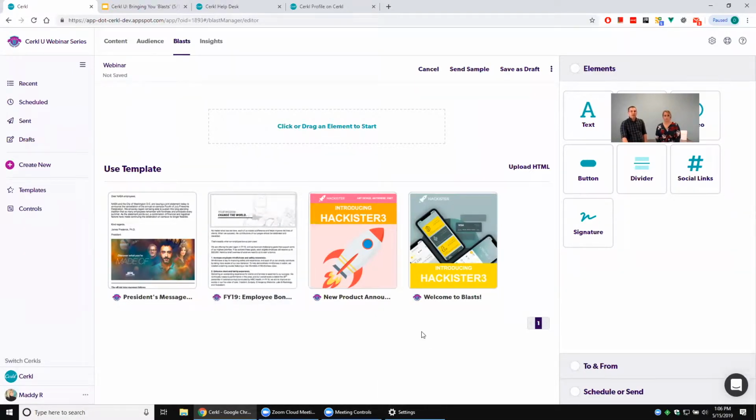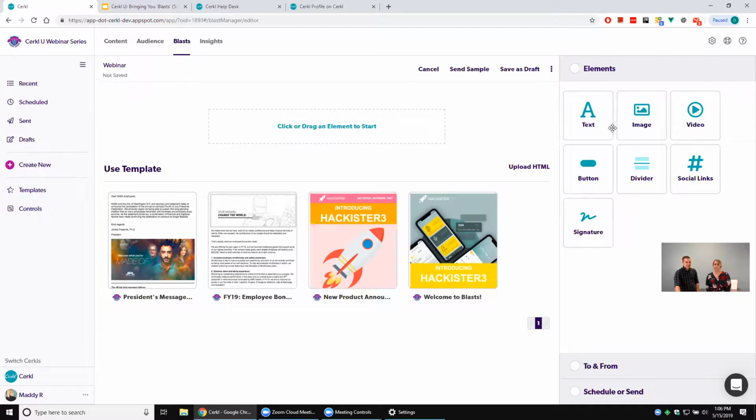So now, I think what you're all waiting for is to see the actual new editor. When you get to this page, you'll see this blank canvas here. This is telling you that you can add a new element onto your dedicated email, or your blast, excuse me. We've rebranded this so many times, it's hard for me to remember sometimes too. We'll still fumble a couple times.